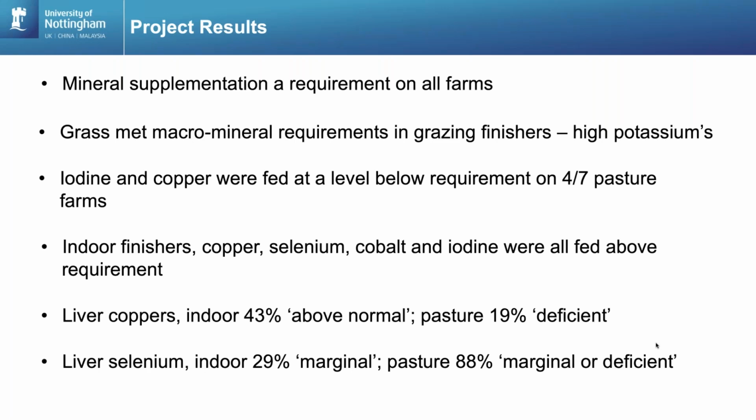Now that might not be an issue with finishing cattle, but it's certainly an issue if that land is being used by sucklers in terms of the risk of staggers. Iodine and copper were fed at a level below requirement on four of the seven pasture finishing farms, whereas with indoor finishers, copper, selenium, cobalt and iodine were all fed at a level above requirement.